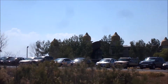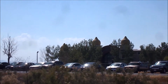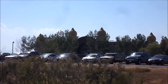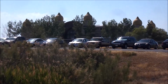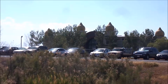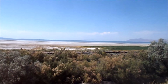I'm not getting very good shots of the lake, but I'm going to see about going down. There's an overlook at the next exit, I believe, or just after the next exit. I'm going to take a look at that and get some shots there. Maybe I'll research more about Saltaire and put a little tidbit somewhere. I'm about 3.5 miles further west now.